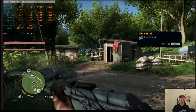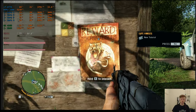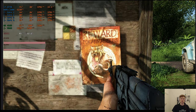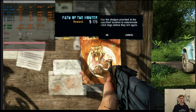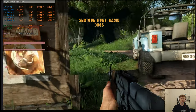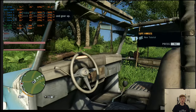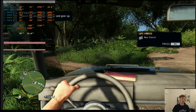So, there are some side quests, I think. Let's see, what is this? Okay, so use the shotgun provided at the specialized location to exterminate rabid dogs before they kill again. Yeah, sure, why not? If you provide me a shotgun, I don't mind. I also have a nice car here. This one is a bit better.